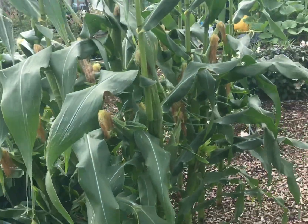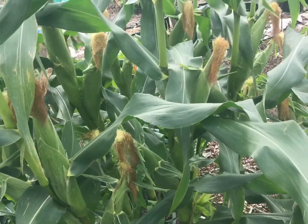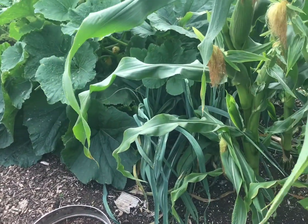So the sweet corn's coming on. Hopefully it's been pollinated. I've been trying my best to help it and getting it cracked on. So we shall see.